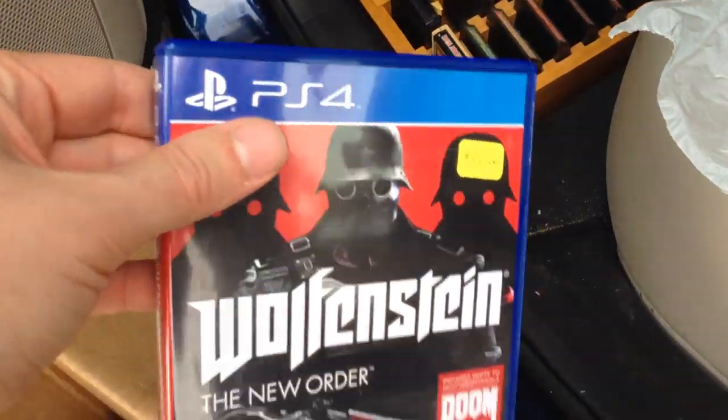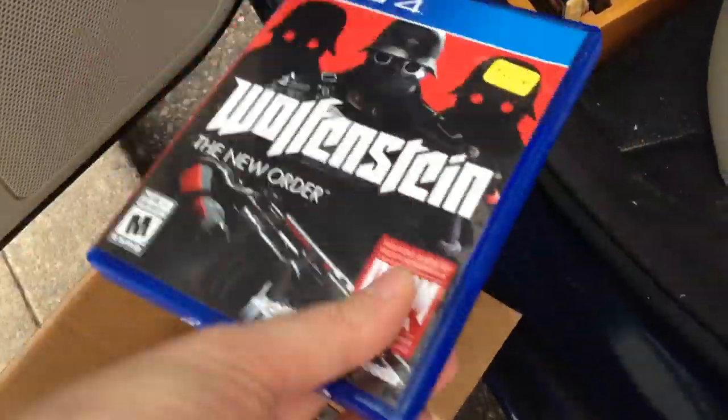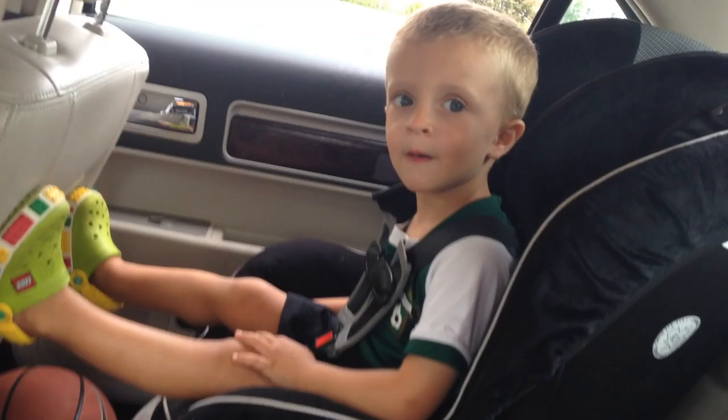All for $130. I've been meaning to buy this game for a long time and waiting for it to drop, so I essentially paid about $20 for this. Yeah, so $130 total for everything we see here. We'll go over it when we get home. Want to say hi, buddy?